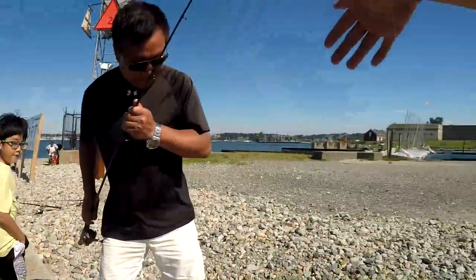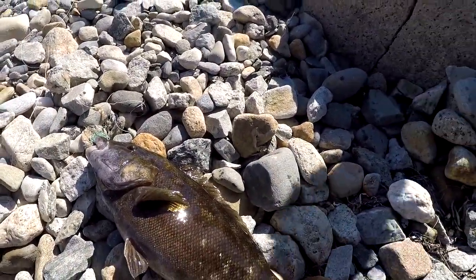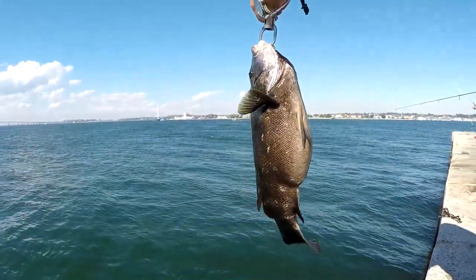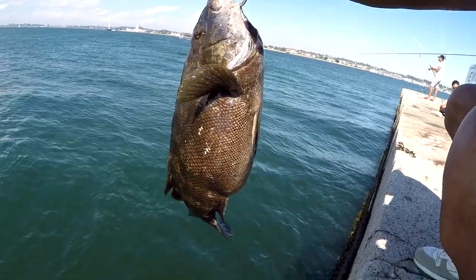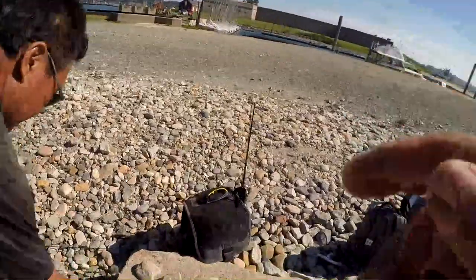Oh yeah, son, look at that. That's a big tautog, dude. Holy moly, look at that. All right, this is gonna be the biggest tog that I've seen. We gotta release this guy right over here. Boom, there he goes. It's out of season. You gotta let the fish go, you know what I'm saying, guys? But that was a nice catch, though. Beautiful.